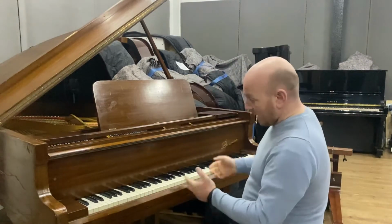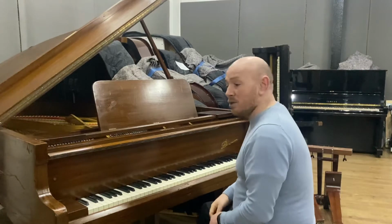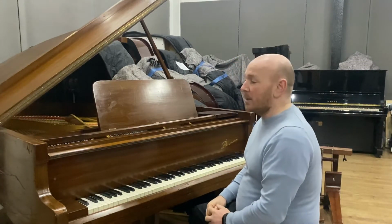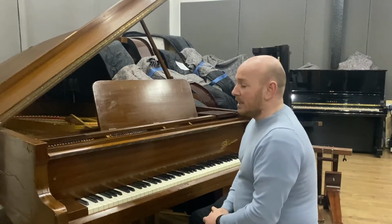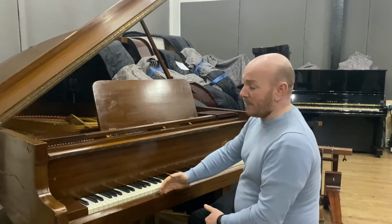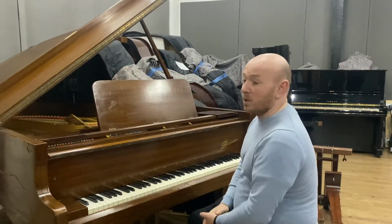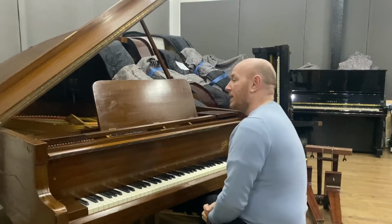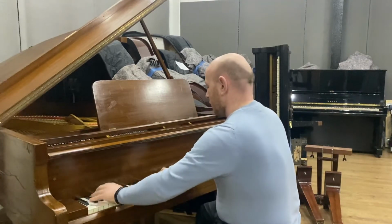But the actual piano itself plays quite nicely, and it was getting used right up until the day it got taken away in the school, so it's one of those pianos that's been used. This piano is 6'8" from the front of the keyboard to the back of the tail, and 5 foot wide, so it is classed as a grand piano. Let me play it over to you. It's got quite a good sound. Here we go.